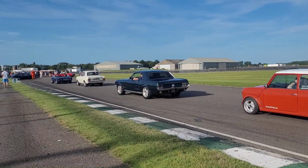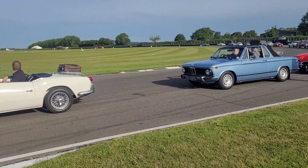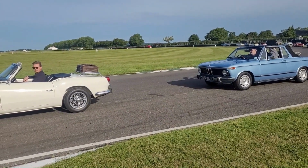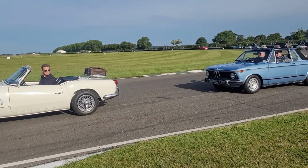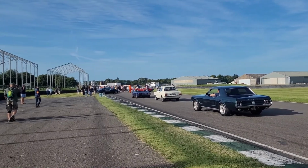Bit of a standstill at the moment. There is a bit more movement in a minute. Just looking down what we've got coming up. As I said, there's 120 of these cars. I didn't do so much of walking around the show because it was very busy. There's a bit more to the end.